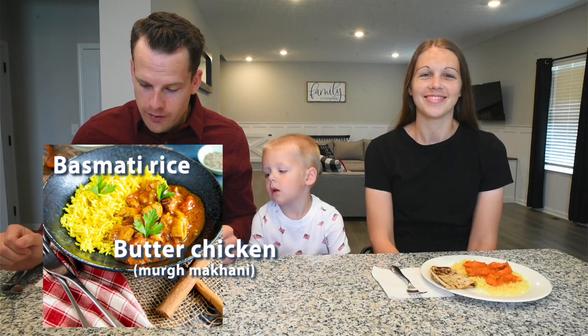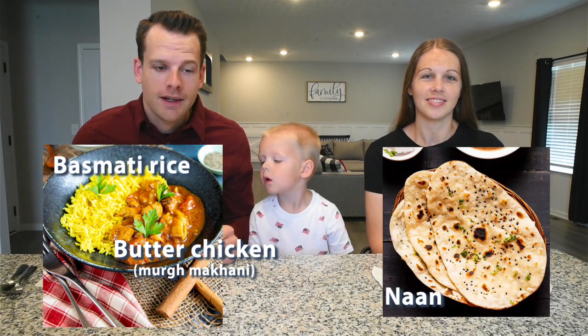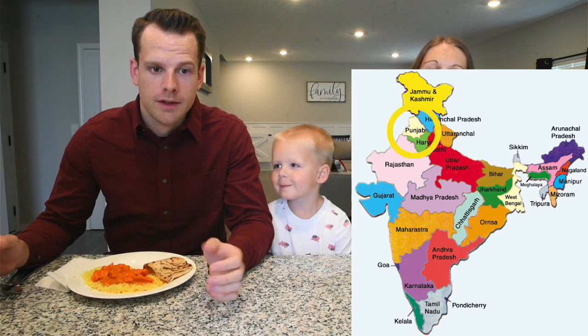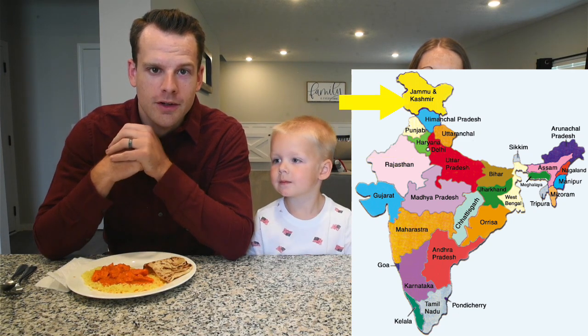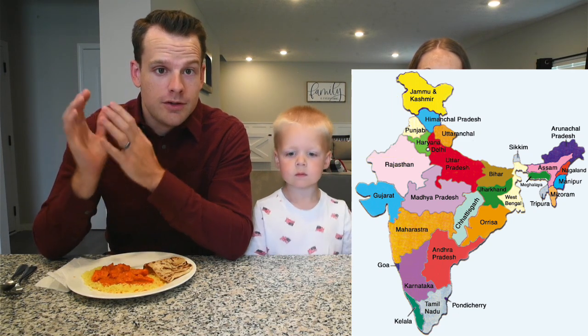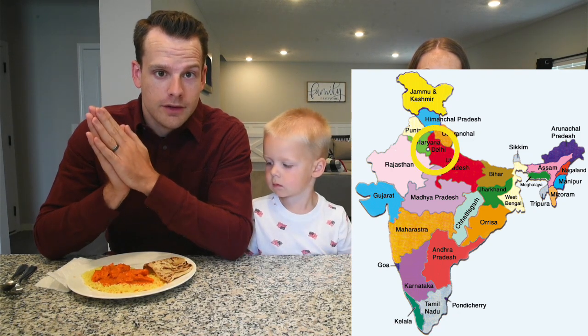Today we get to try a real Indian dish. We're going to try butter chicken with basmati rice and naan, and we got this from a local Indian restaurant in our area called the Bombay Gardens. The owner is from Punjab, which is one of the states in the north of India, close to Pakistan. It's between Delhi and Jammu and Kashmir. And I understand that butter chicken is from Delhi originally, so this is a North Indian dish originally. And so we're so excited to try some real Indian food.